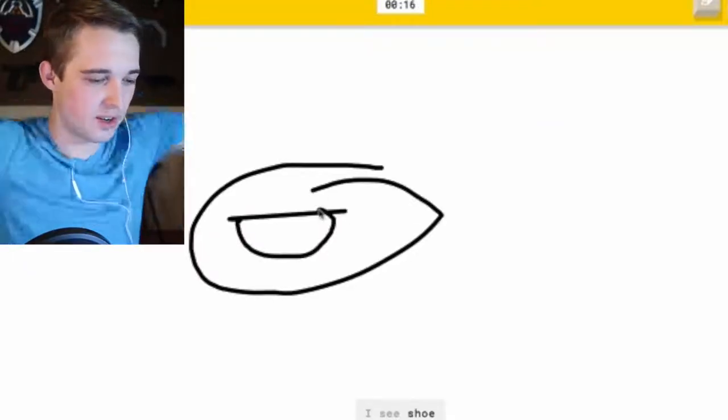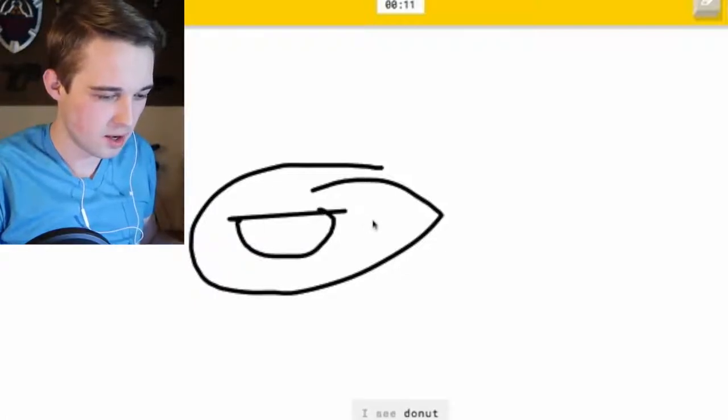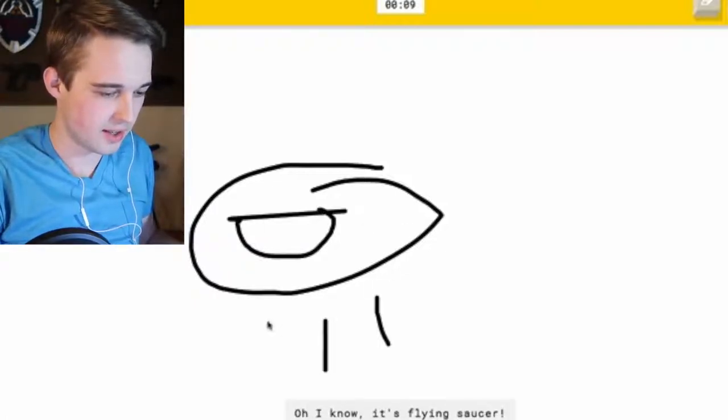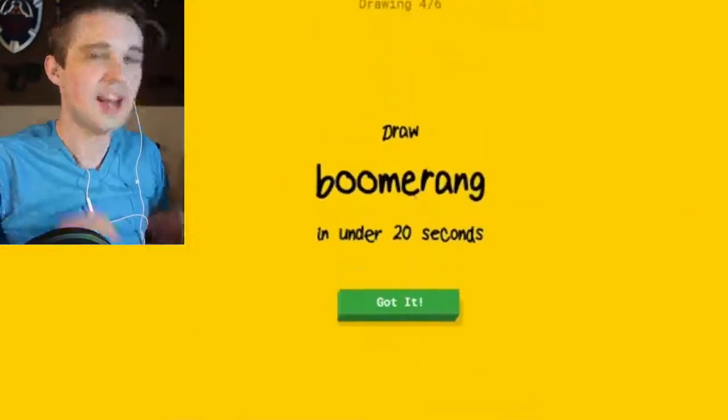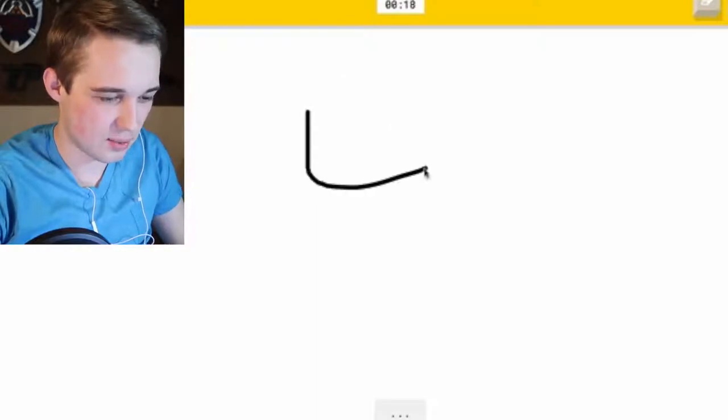Flying saucer. Easy. Circle. I see shoe. Another circle. Or hula. We're done. Or planet. No. Or eye. No. I see donut. No. Or hockey puck. Let's put lights under it. Oh, I know. It's flying saucer. Yeah! Draw a boomerang. Got it. This one seems super easy.